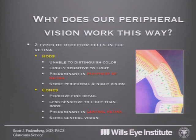And by contrast, the rods are photoreceptor cells that don't help us a lot with detail and color, but they're very sensitive to light and to movement. And they are the predominant cells in the periphery of our retina and serve our peripheral and night vision.